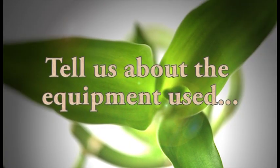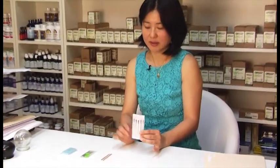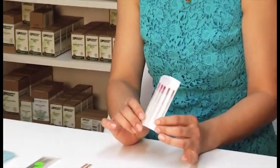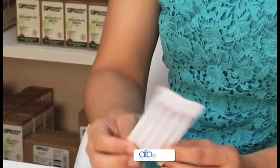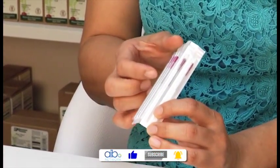For different people, we apply different sizes of needles. The needle is usually stainless steel and disposable. Only one insertion for each person, and after that we totally destroy it. Different sizes apply to different areas of the body. For example, I have this one, which is 1.5 inch. This is the needle body, and we also have a handle. We never touch the needle.